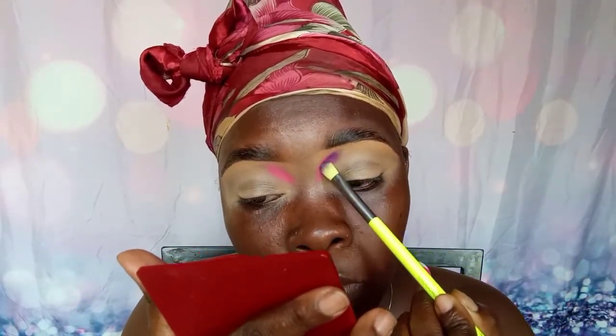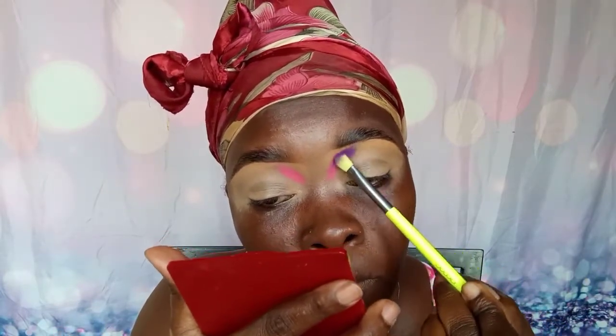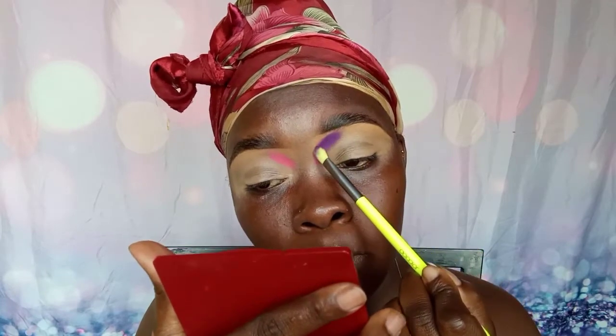Okay, so this purple is from another palette. I literally use 3 palettes as I'm talking to you now. I use the Warrio 3 palette and the Zulu palette, and of course alongside that the James Charles palette. So those are the 3 palettes, and they will be listed.